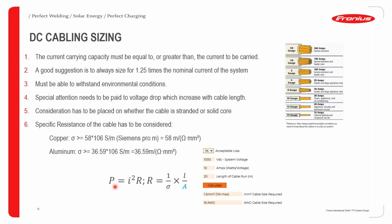Remember, we get the power by taking the percentage of the total system that's an acceptable loss. We use this to calculate the resistance. We put the resistance in this formula, and then we use the value of sigma, which we have over here, and we already have the length. We know the length, but we just want to calculate the area. What is the acceptable area? We will then get a value for the area.